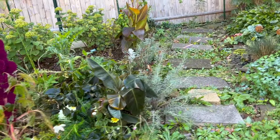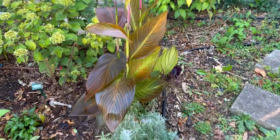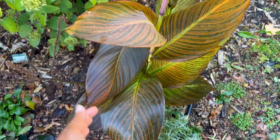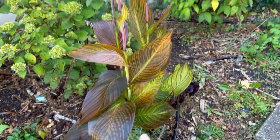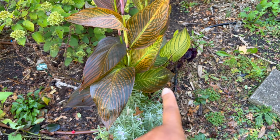My canna up here looks like it's got hit. These leaves are much darker than usual. They look really pretty, but they definitely got hit. So we'll see how those progress, because they look a lot better than other plants in the garden. We'll see what these look like by this afternoon, evening.